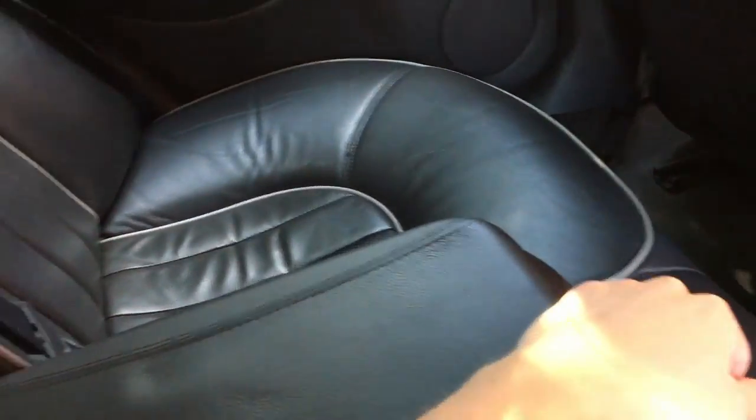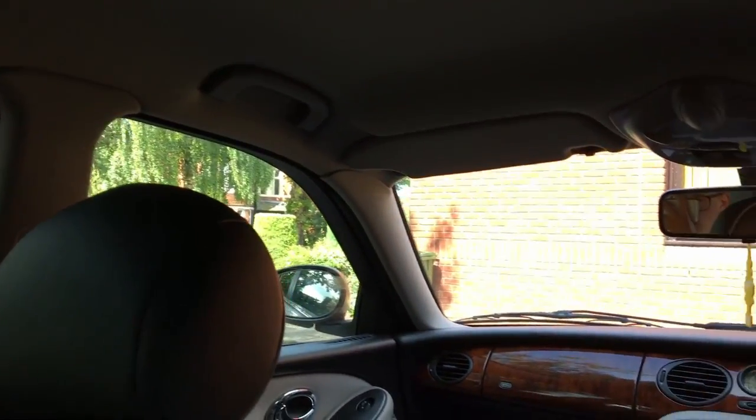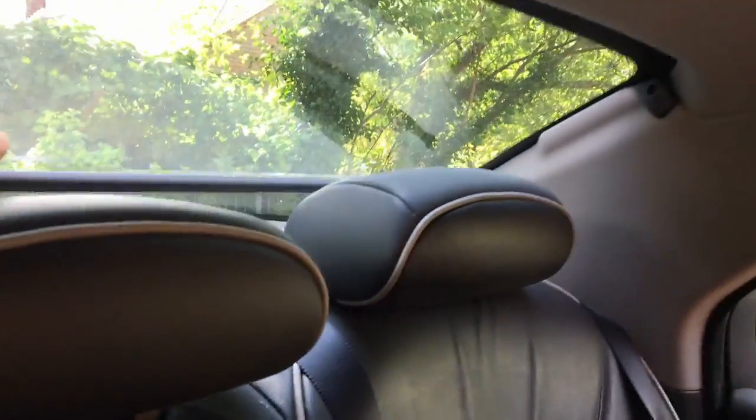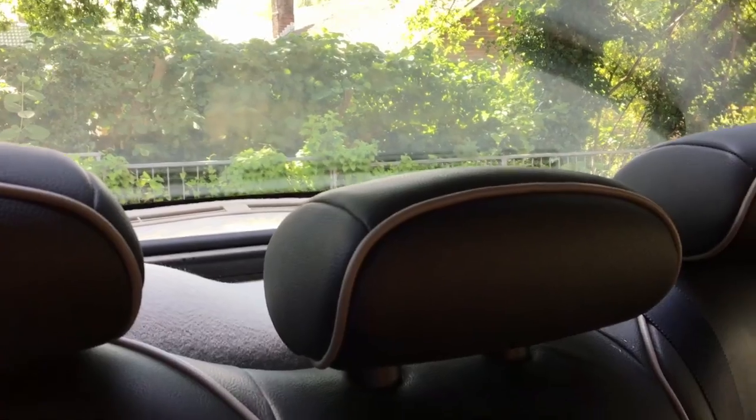But it's so important having an armrest in the back of an executive car like this, because it really does make the rear passengers feel so much more comfortable in here. You also have in this particular 75 a rear blind which just comes up and slots into these holes up here, but I'm not going to bother putting them up because it's a pain in the backside, to be honest with you.